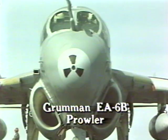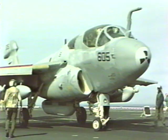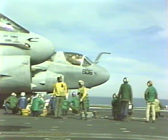Aside from supporting strike aircraft with its electronic countermeasure systems, the EA-6B Prowler would be called upon to play a key role in defending the fleet. The EA-6B uses its electronic capabilities to protect the carrier battle group against long-range bombers and radar-homing anti-ship missiles, and is able to clear the way for Navy and Marine strike aircraft to disorient enemy air defense systems by jamming or destroying them with the HARM missile.